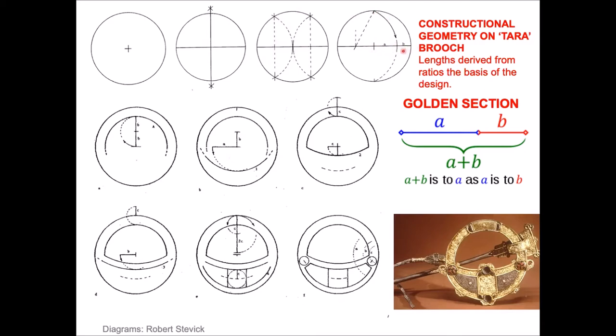And once you've got these two measures, you can then repeat them or double them. For example, here, you've doubled B from the center. Well, that's simple to do because you've worked out what it is. You draw this arc here, which is actually the inner edge of the hoop. And you see here, they've got B again, and they have A, the longer part. And you go through all these steps, and I'm not going to do it now, and you end up with the outline of the back of the Tara brooch.